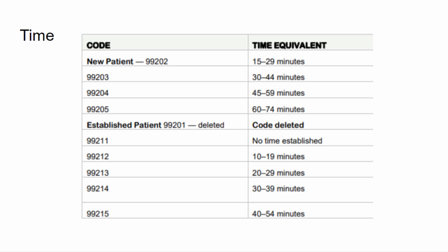Makes it really easy. If it's a new patient, basically it goes up in 15-minute increments. So we can say 15, 30, 45, 60, and then established will go up in 10-minute increments.